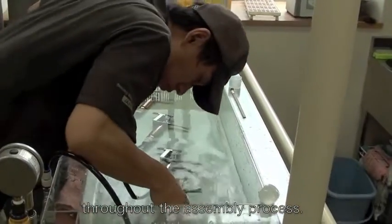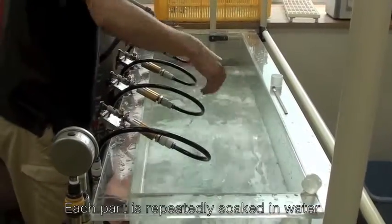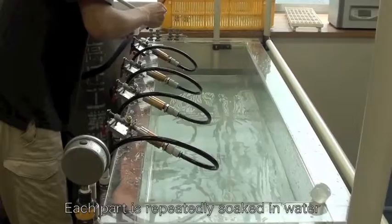Meticulous inspection for air leaks demands that throughout the assembly process, each part is repeatedly soaked in water and thoroughly examined.